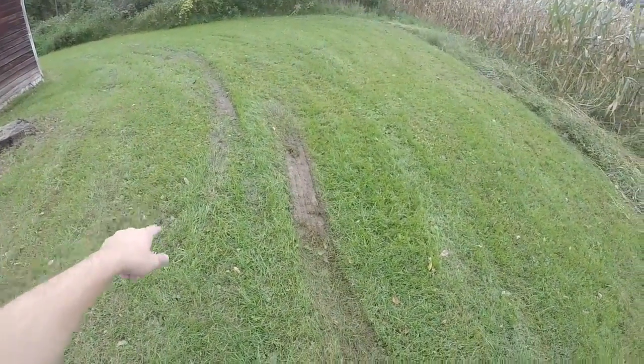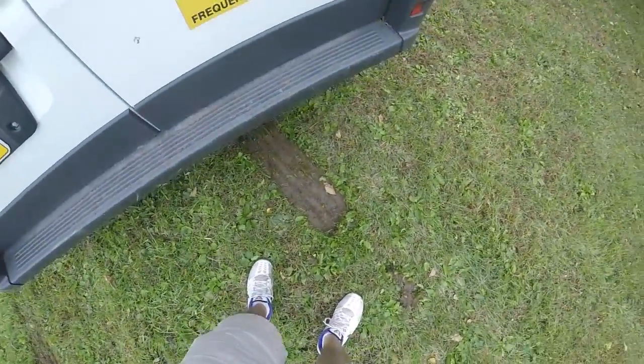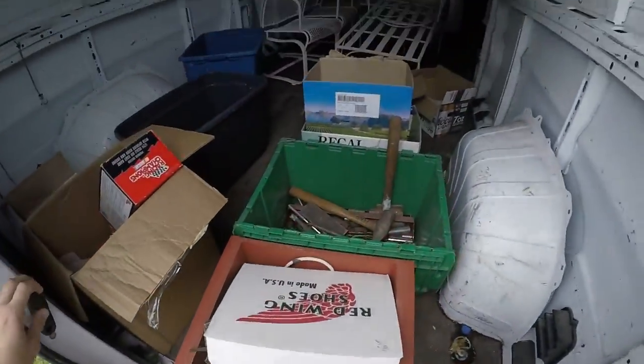Okay, so all done with the auction. As you see, I almost got stuck here. I started backing up, and I realized it was all swampy over there, so I decided to move forward. I did not want to get stuck. What did we grab today? So overall, great day. I spent $34.